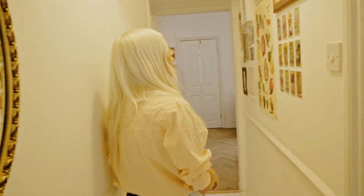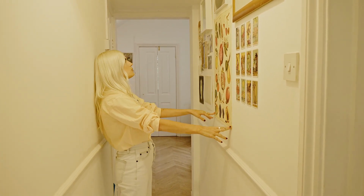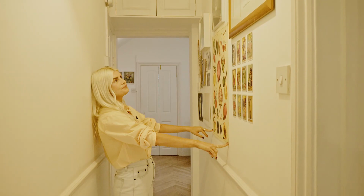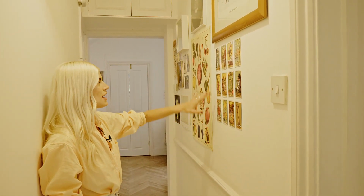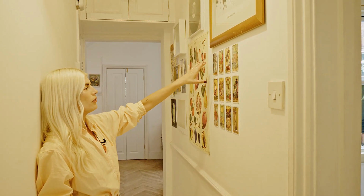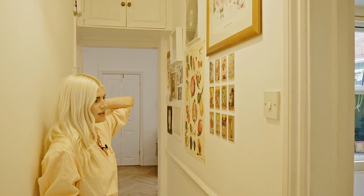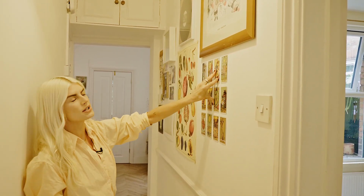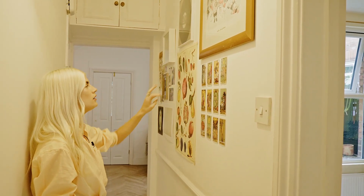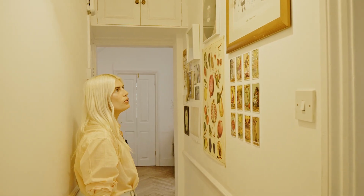And if you come through here, we have my hallway. I have lots of weird and wonderful things in the hallway. We've got tarot cards. I think tarot cards are so beautiful. I think the illustrations are amazing. Again, I think they're not printed in the Victorian times, but I think the illustrations are. And yeah, when I saw them, I was like, I want this on the wall.